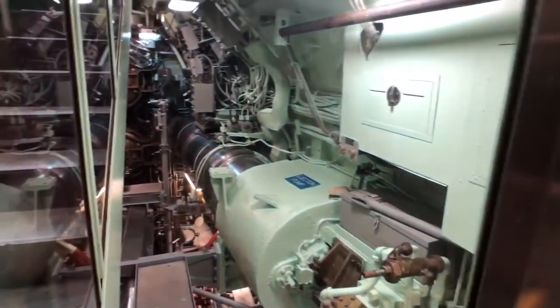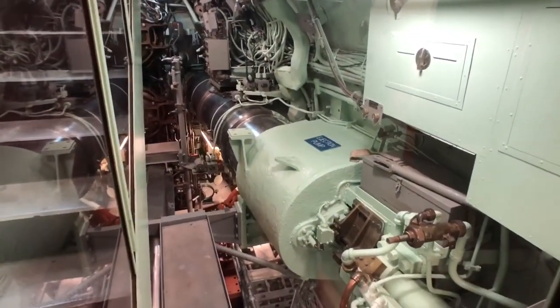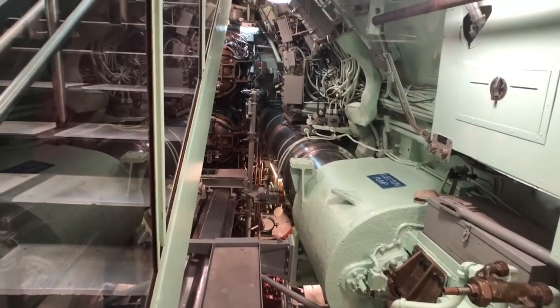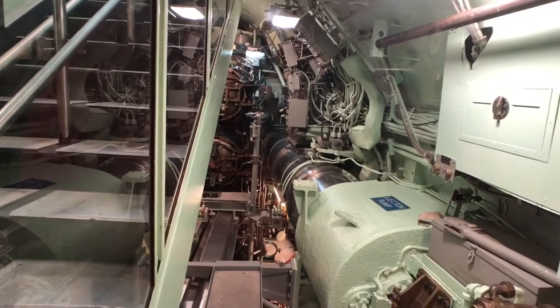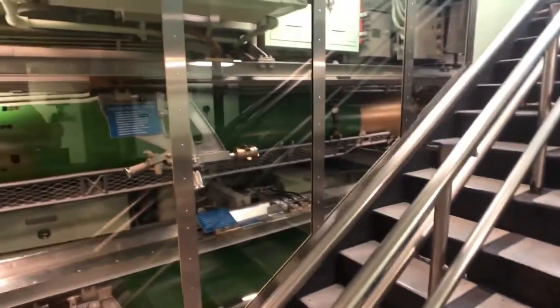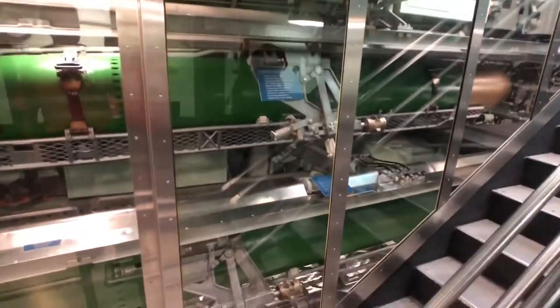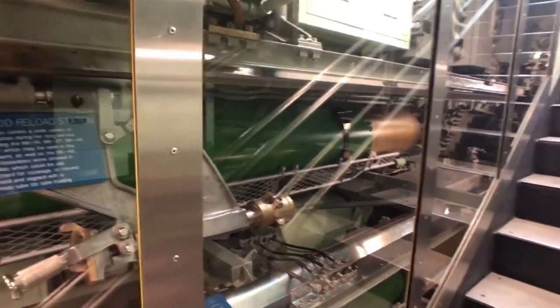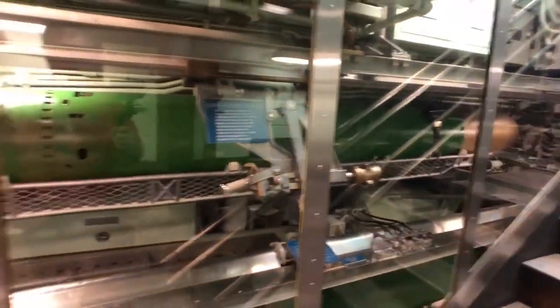So, this is back to the front of the ship. There's a thing there called the ejection pump. Oh, and you can see the torpedo tubes up through there. So that concludes the tour. Torpedo reload station. This looks like the device that goes back and forth and reloads the torpedoes. So that is it from the USS Nautilus.